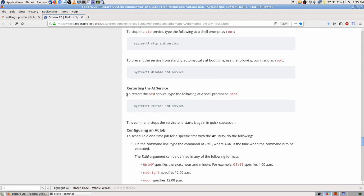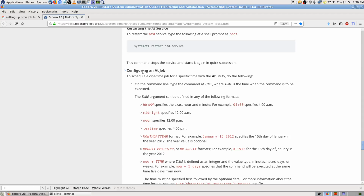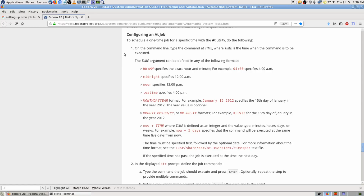Stopping it, disabling it, restarting it. Okay, and then configuring an at job. To schedule a one-time job for a specific time, the at utility, do the following. On the command line, type the command at. Type the command at time, where the time is the time when the command is to be executed.